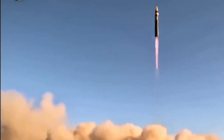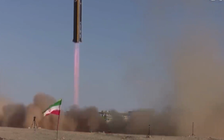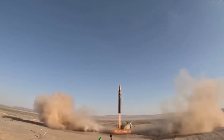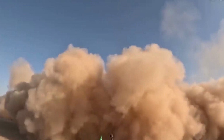Kheibar Shekan. The Kheibar Shekan missile is a medium-range ballistic missile developed by Iran and operated by the Islamic Revolutionary Guard Corps Aerospace Force. It is the 3rd generation of IRGC missiles and was unveiled in 2022. The missile uses solid fuel and has a definite operating radius of more than 1,400 kilometers. The maneuverability of this missile is very high compared to its classmates, making it a long-range ballistic and aim-point missile.